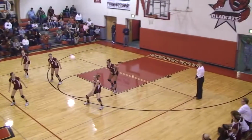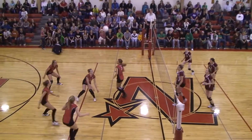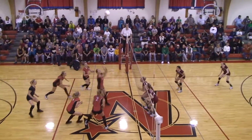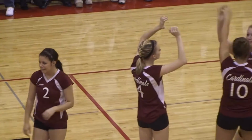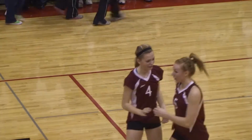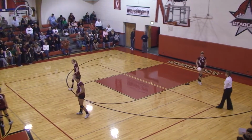Soline now to serve. Helena serve taken by Dinius to Downs, and they'll set up Hart, and a tip shot by Hart over the block is saved by Kelsey Tubner. Now they set up Hagler, strike block to the net by Mackenzie Hart, who will get her 6th stuff block of the match. And Hart now to serve with Langdon leading 9-3.